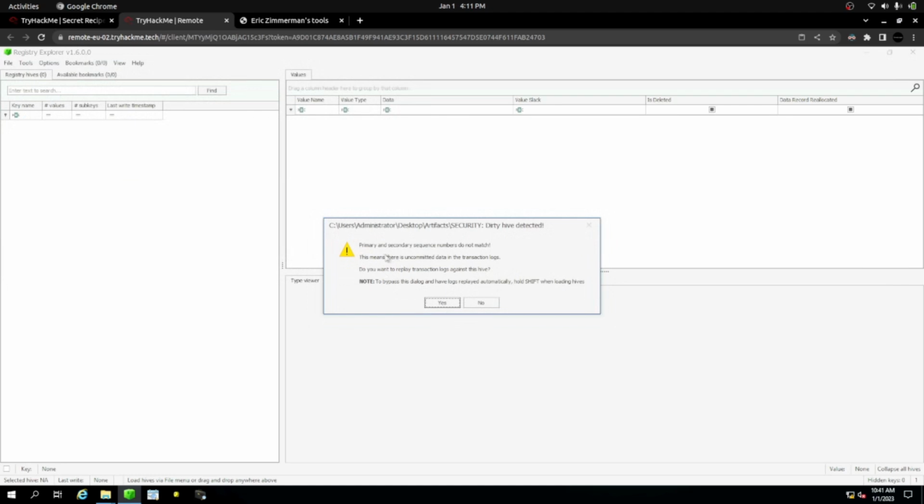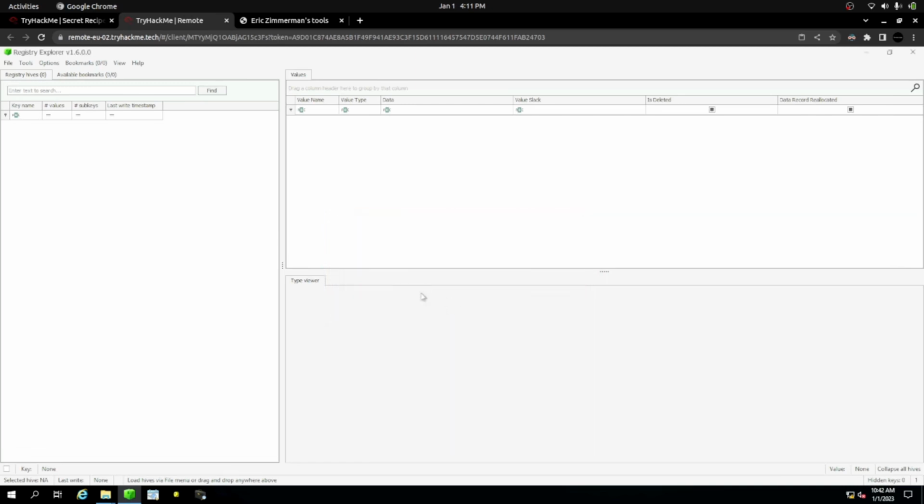It is asking me a question. Primary and secondary sequence numbers do not match. This means there is uncommitted data in the transaction logs. Do you want to replay the transaction logs against this hive? I don't think so, so no. And the next question is, do you want to load the dirty hive? I'm giving yes. So let's see what happens here.